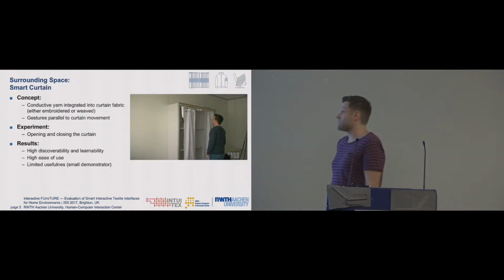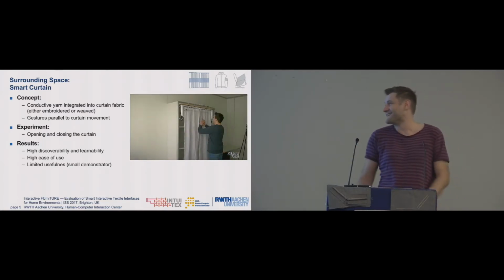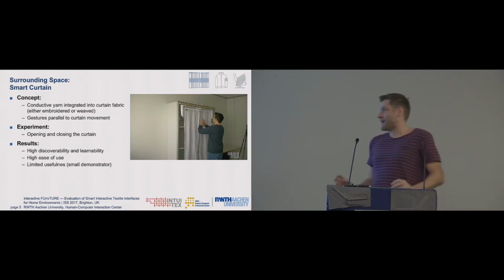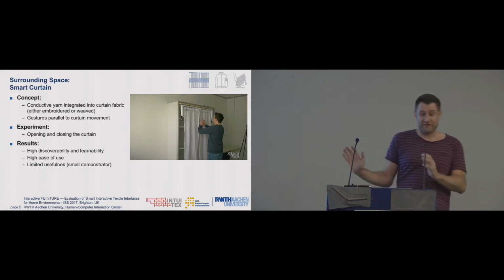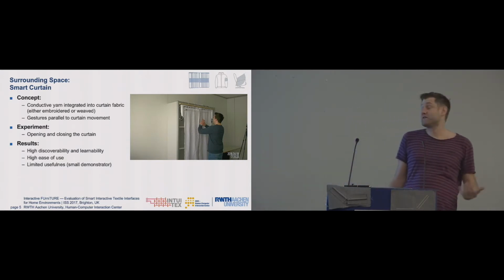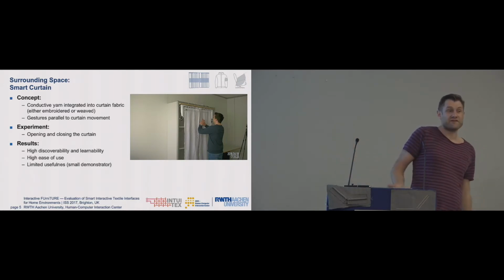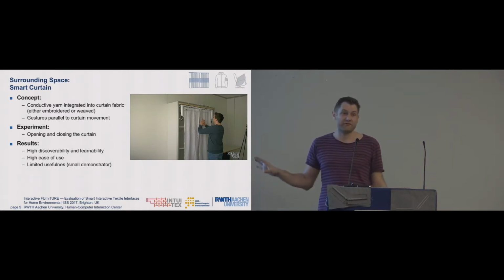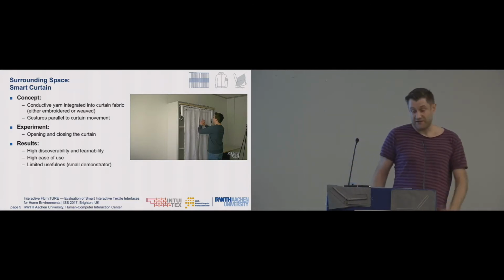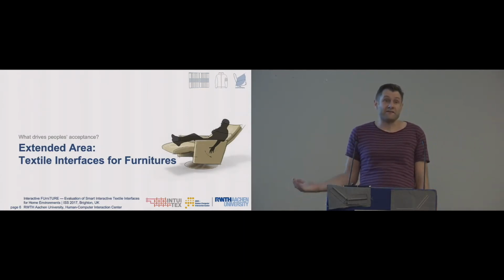Another prototype we realized was a smart curtain. In this case, conductive yarn is integrated into the curtain, and users could perform an opening and closing gesture. And this was the funniest student intern we ever had. And these were basically the functions of the curtain, so you could just open or close it. And again, we did a small user study, and the users attested a high discoverability of the gestures and also high learnability and high ease of use, but they reported a limited usefulness. This may be caused by the very, very small demonstrators that we have realized. So if you imagine a large house with large windows and a heavy, large curtain, then this might actually get useful.